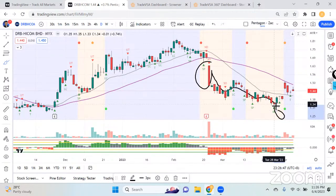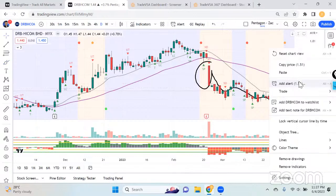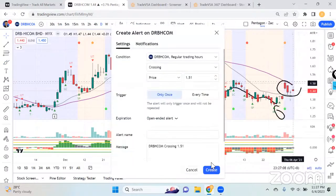Probably it will do a little bit of technical rebound. Here they are trying to go up, but it's a down bar. So I think it's not too strong yet in this chart, unless they are closing above this bar here.